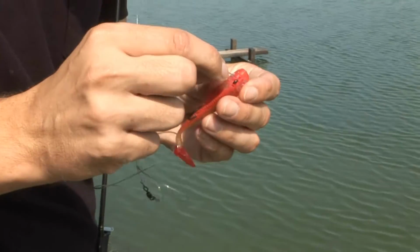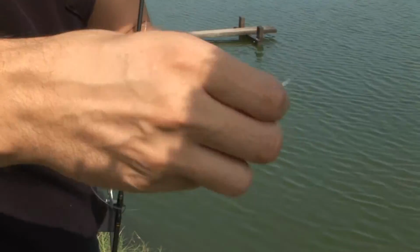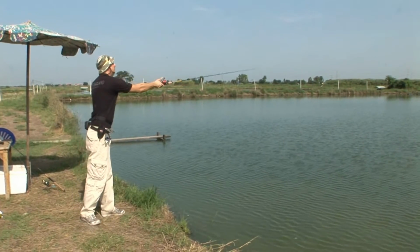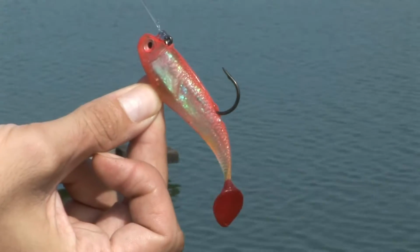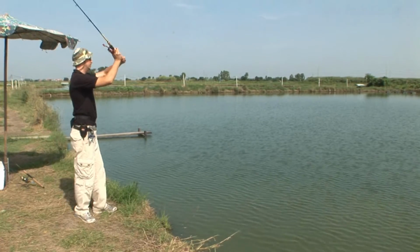Heavy mono tippets are also important to prevent fish and lure losses caused through chafing due to the barra's rasping teeth. Quite a wide variety of lures, ranging from surface poppers down to deep divers, can on the day draw a good response. But one of the most consistent for Eddie and his clients has been this red self-weighted shad.